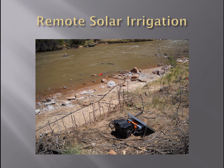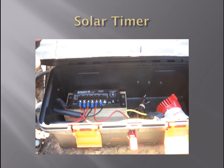Here's one that I tried this year along the Dolores River. It's a little remote solar irrigation system that we built in my shop. It's got a small panel, a timer, a battery, and then down there in a bucket in the river is a small bilge pump that you'd use for your boat. It's a self-contained little unit, and it worked pretty well.